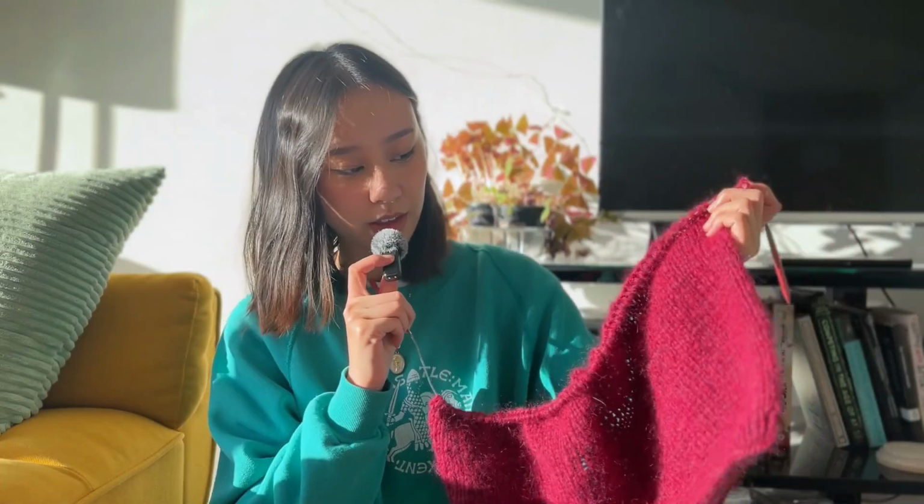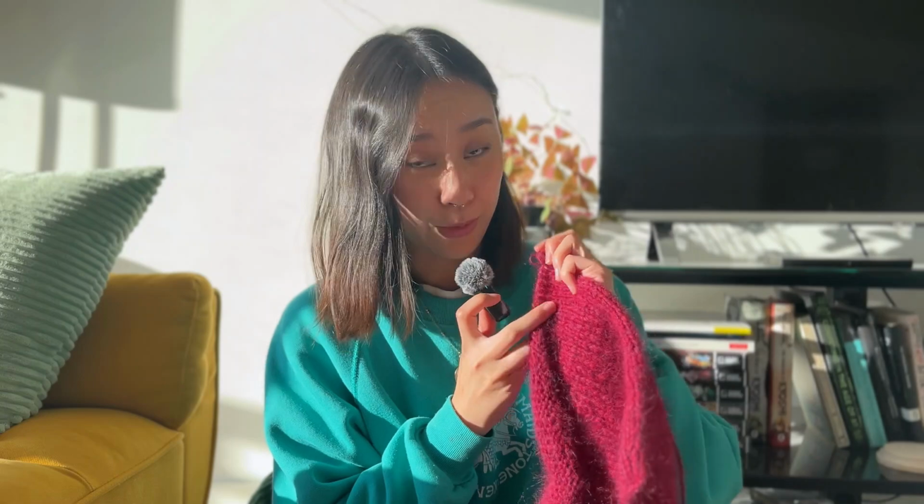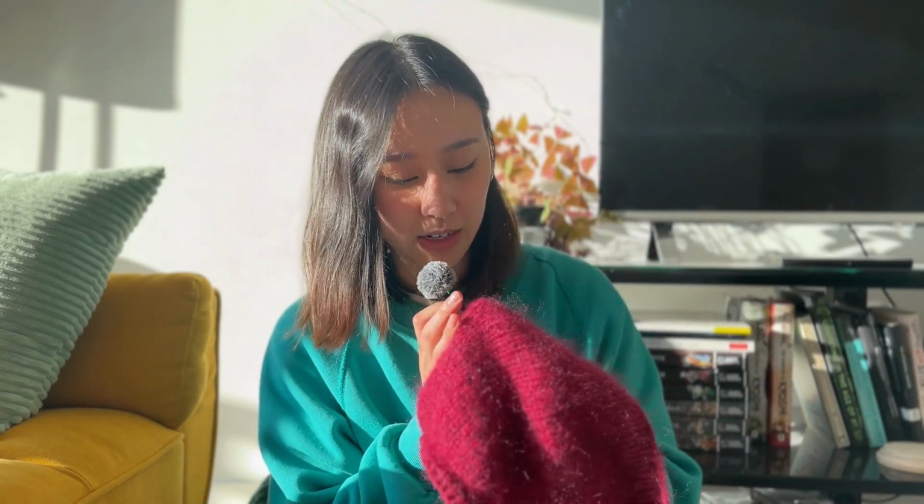Yeah, now that the back is starting to get worked up more, I really like this color, especially seeing it in the sun. Just this beautiful raspberry color. It's so pretty. I love the halo that the mohair and the alpaca is giving off.